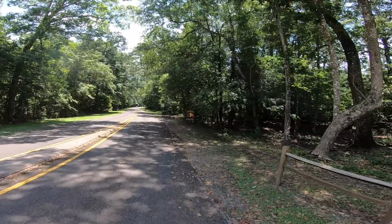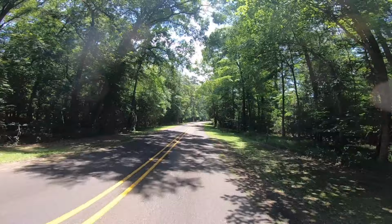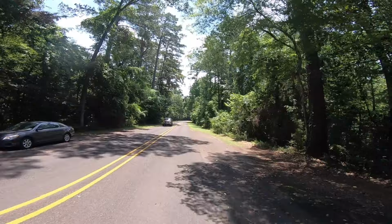According to that sign, today's fire danger is super low because we are having a record-setting wet spring. Sorry about the handling of the microphone. Because it's been such a wet spring, the mosquitoes are out in force. Make sure you bring your bug spray.